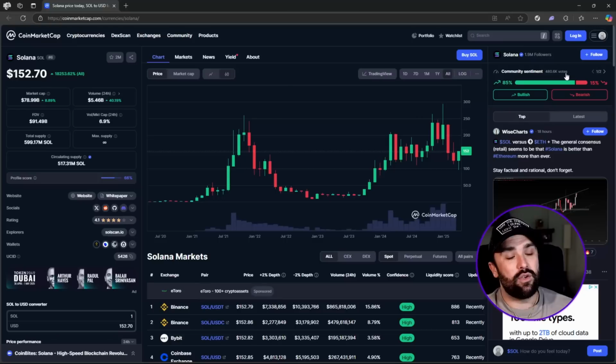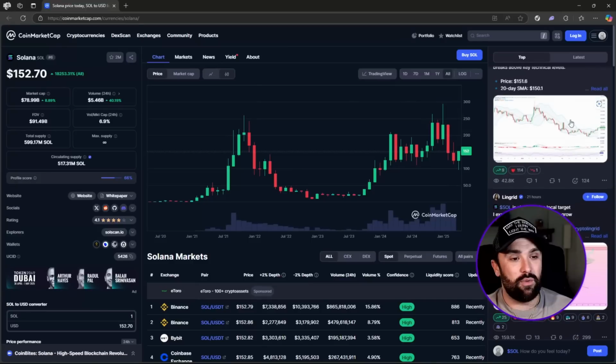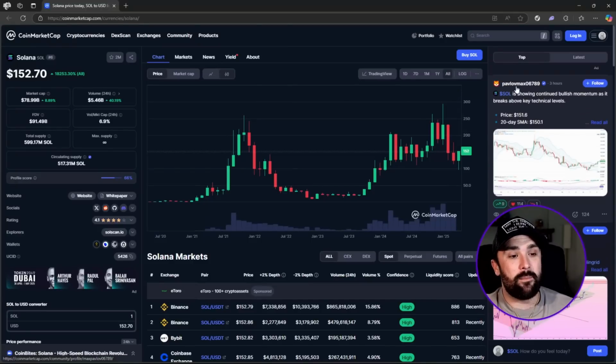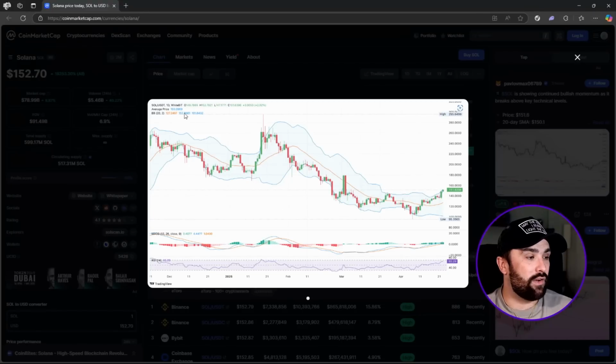Now obviously the community do agree with me as well. There's 85% in the bullish section, and if we scroll down and take a look, I wanted to show you this chart as well from Pavlov Max 06789. What he's got here is the daily time frame SOL/USD. This is just a quick insight. I'm not going to go into the details of what all the lines mean, but what is good to see is this high here, what I was telling you about. We have just broken above it, meaning that this has no value no more. This isn't a support section. It may well become a resistance.